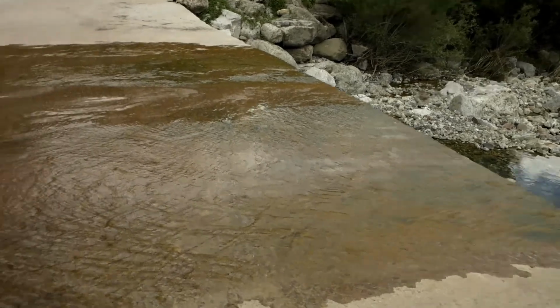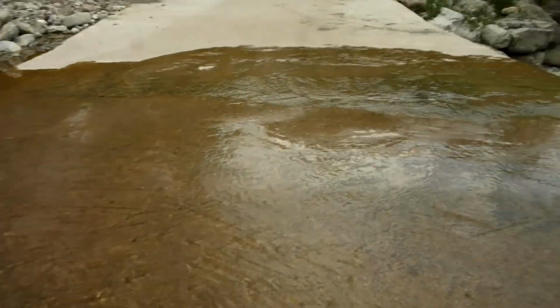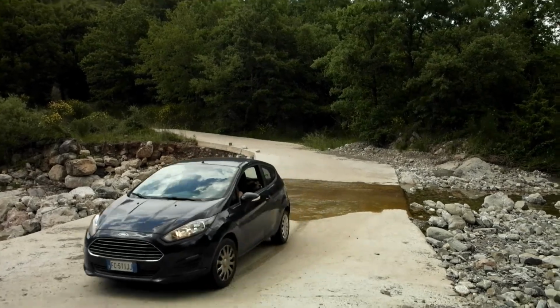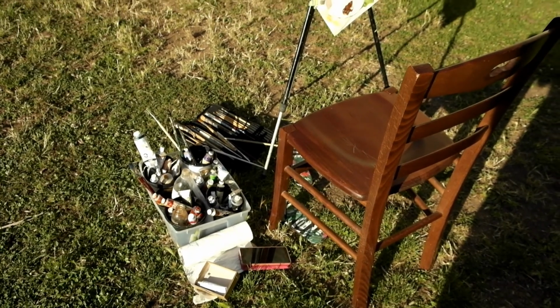Normally, when I arrive in a new place, I would spend the afternoon or even the entire day just walking around, driving around, and trying to find the most beautiful spots to paint. This time I literally stepped out the door and set up my easel.